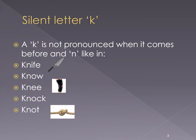The first silent letter that we will be looking at is the silent letter K. The rule for this letter is that the letter K is not pronounced when it comes before the letter N. In words like knife, notice I am not using the letter K. I'm not pronouncing it. I'm merely pronouncing the N. Knife. Know. Knee.